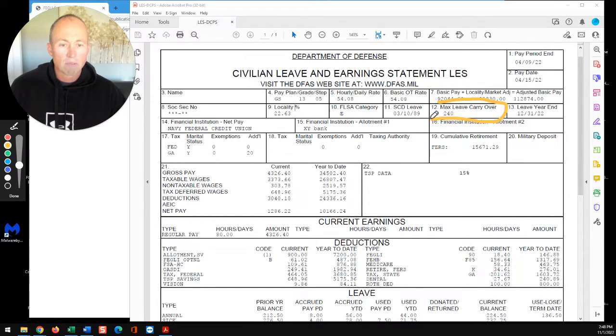Right here, max leave carryover, 240 hours. That is the same for most federal employees. There's a couple exceptions there, like Title 38. There's a subset of nurses that can carry over something like 685, and then I believe one other portion of federal employees. But most federal employees can only carry over 240 hours. You've got your leave year end here, and here's the financial institution for allotments. And then we go down here.